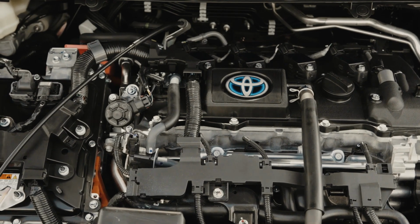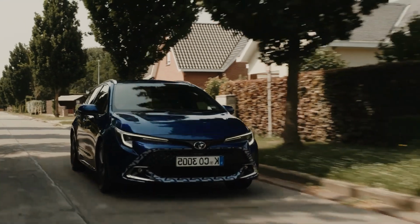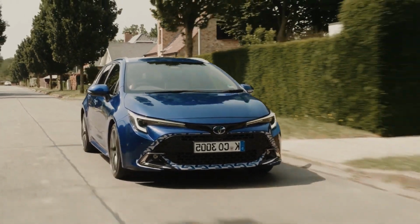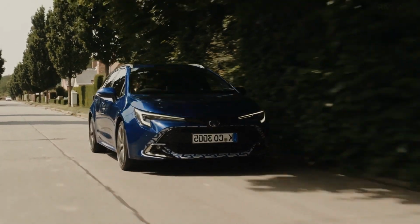For example, the lithium-ion EV battery that comes with the car now weighs much less, by about 18 kilograms. It is also more compact. To help with this, the retuned EV motors have a more intuitive throttle response instead of a linear one.